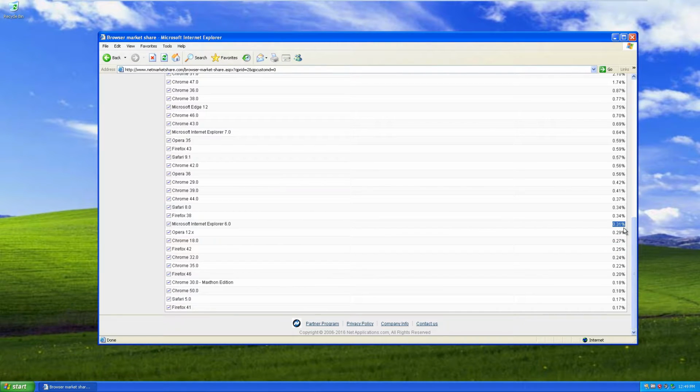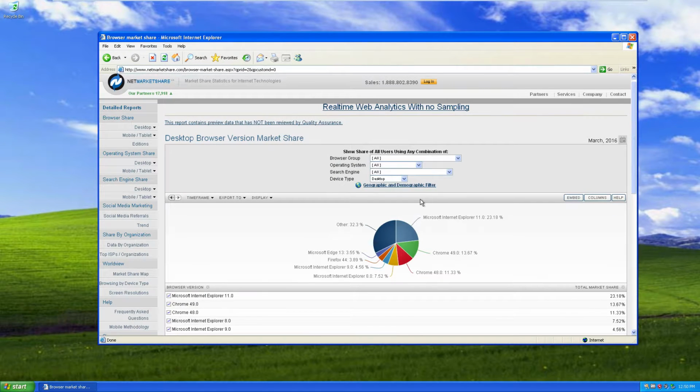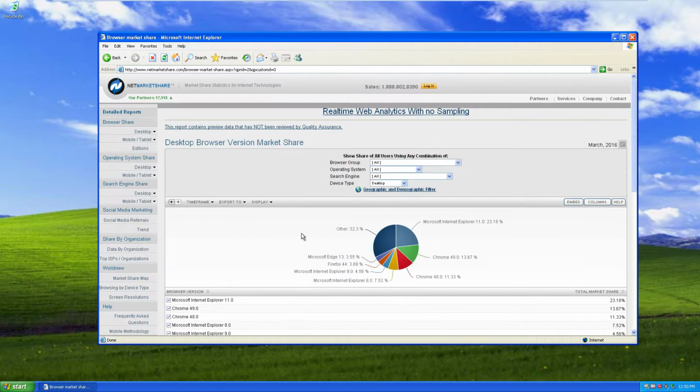As you can see, usage share numbers have dropped down to a healthy 0.31%. As late as 2010, its market share was something like 10%, 15%. So this is one heck of an improvement. What else can I do?